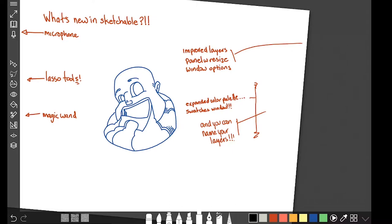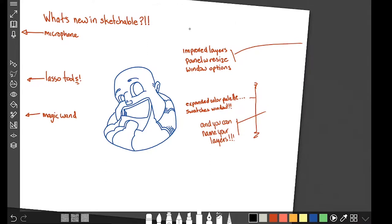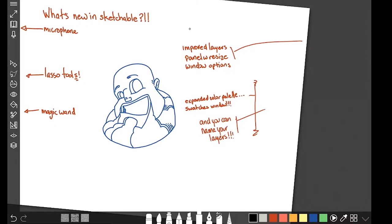On the left-hand side, we have a microphone. What's it do? It doesn't do anything right now. You can see my voice. There it goes. DTM. Delta Tango mic, but I don't know what to do with that, so I'm going to find out as soon as I test this app. Then of course we have the lasso tools. There's the lasso tools right there.